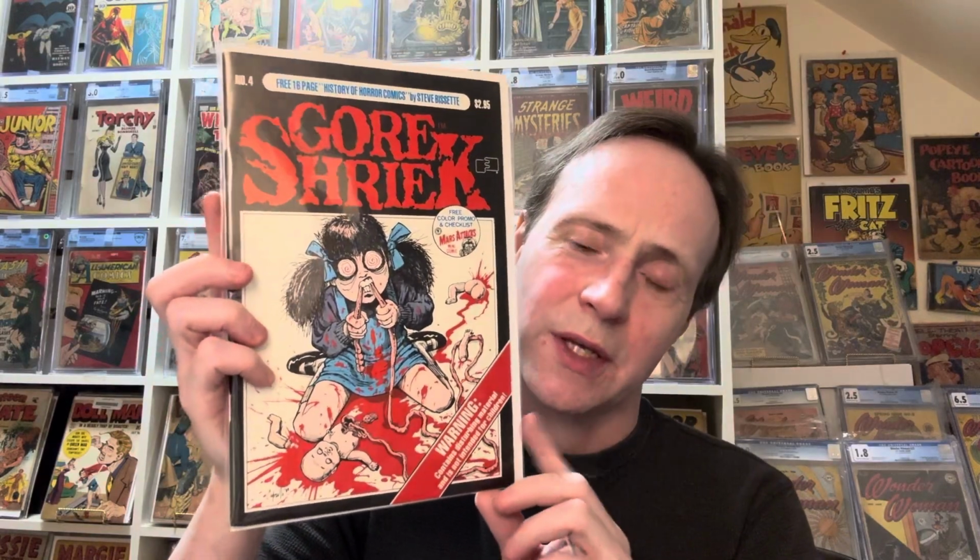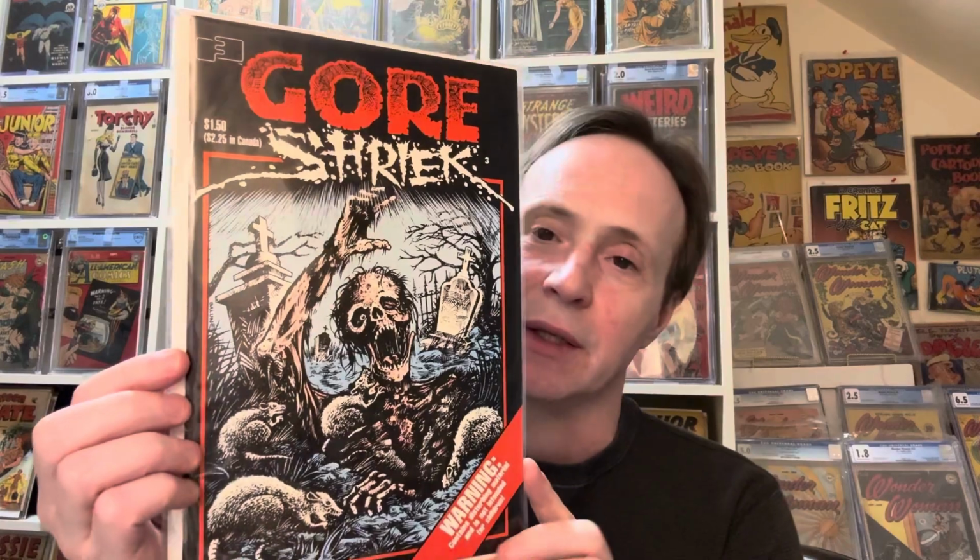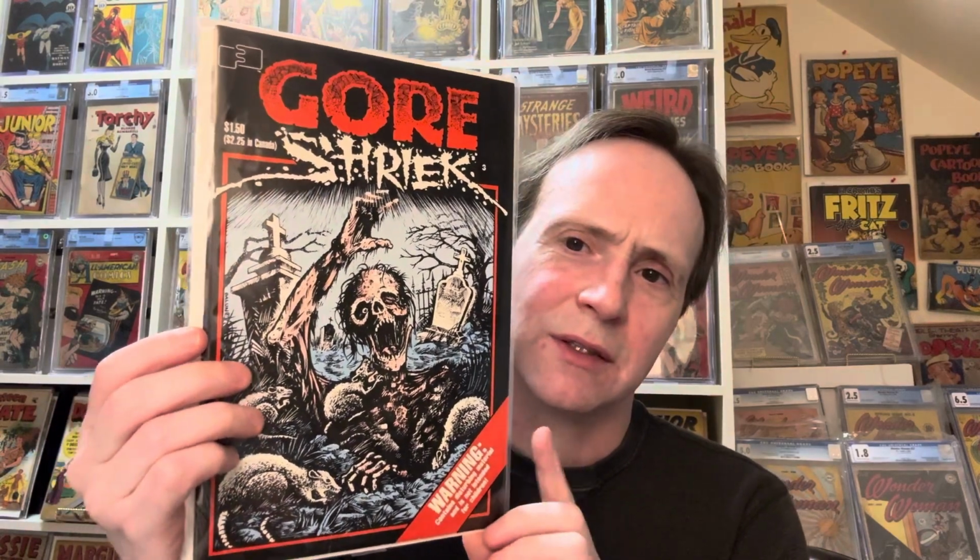The issue before this, Gore Shriek number 3 or number 2, one of the two, is his first published artwork. So it's Gore Shriek that led to him becoming an artist, becoming a published artist, I should say. And it says free color promo and checklist from Mars Attacks, the mini comic. So that's pretty cool. And then the people that I ordered that from included a free comic of Gore Shriek number 3. So I guess this one is number 2.